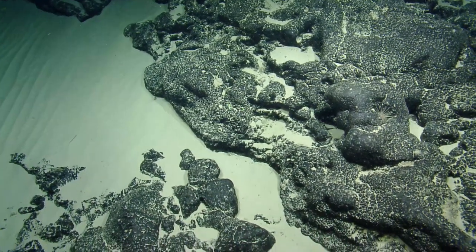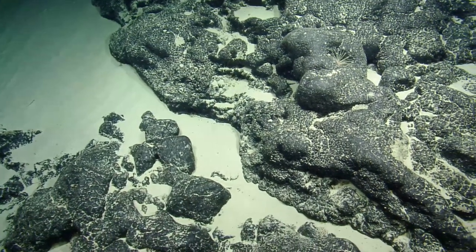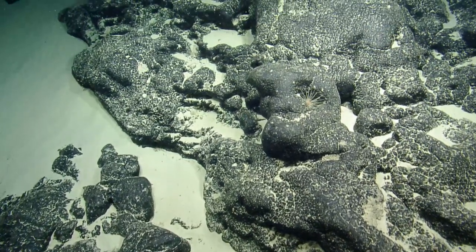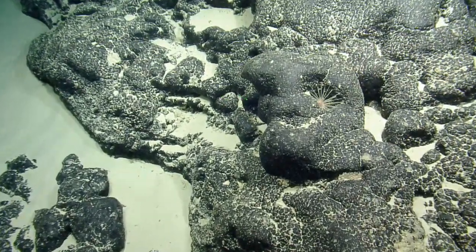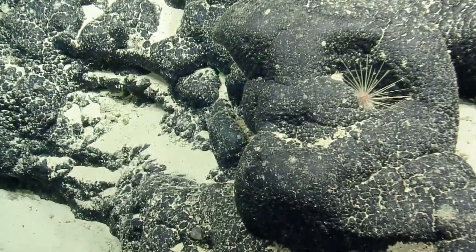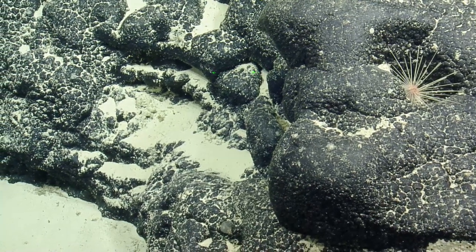An urchin. Oh, cool. There's an urchin there in that little hole. Are we looking at it? Yeah. Can you zoom in, Dave? Yes, please. Dude, that is a great spot. That urchin got like his own little apartment there.